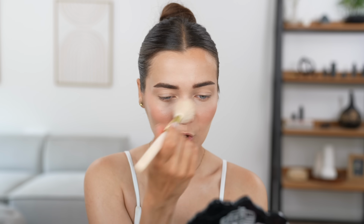It's very dewy as well. I have to say, I really like how glowy it is, but personally, formula-wise, I never really love a dewy kind of blush because I always feel like it just wipes off my face so quick. The color is really pretty. It's like a very peachy coral kind of shade. It's very natural looking. So I'm very, very glad I purchased this, but I think I would definitely need to set this down.